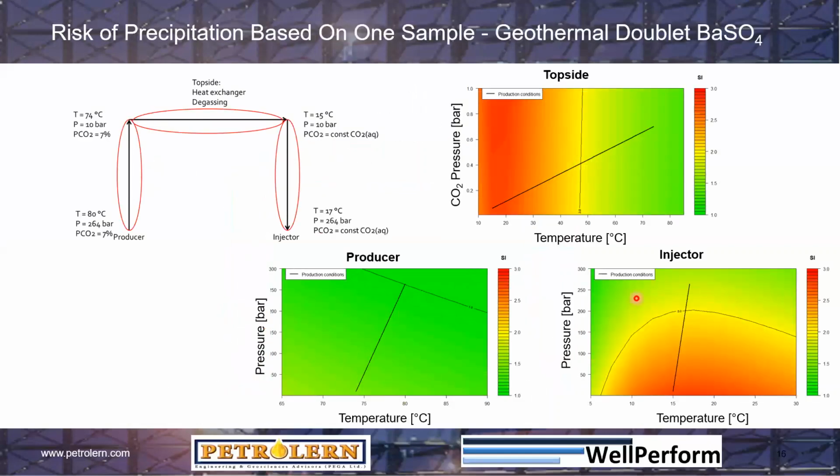I have split up the different salts again. The first one that we're going to look at is barium sulfate. These three figures all depict barium sulfate at different stages of the geothermal doublet. Now, for the producer, the assumption was that we have equilibrium in reservoir and bottom hole conditions. So you can see that as you decrease the temperature and decrease the pressure, we go down here, and it's not very severe, but there is a yellowish area over here. So you're slightly increasing the saturation index, and thus also the risk of seeing precipitation, but not really severe in the producer.